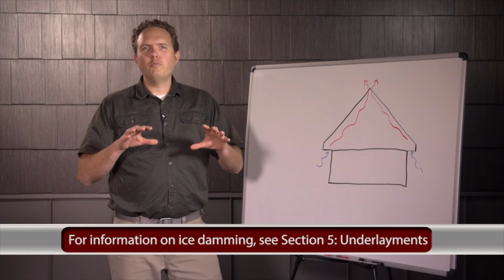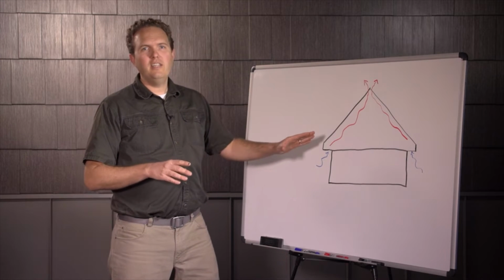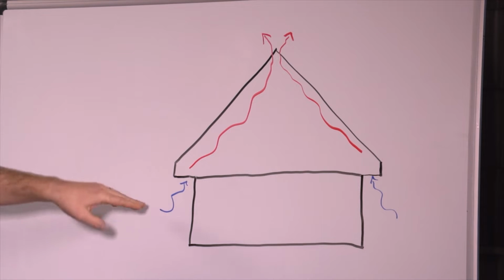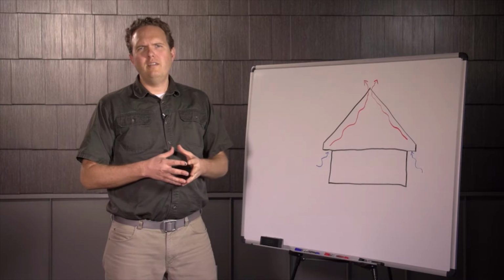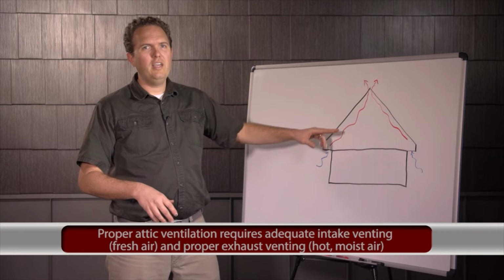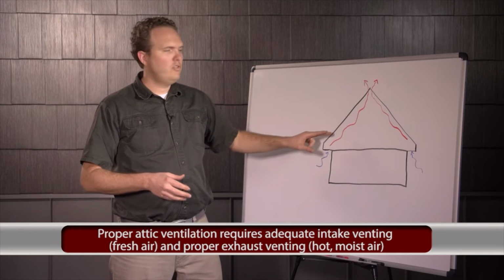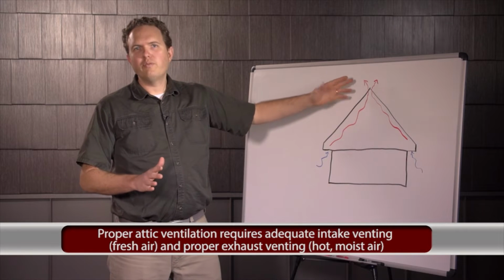All right, so to properly ventilate your attic, you're going to need a way for the outside air to get in. You're also going to need a way for the air to escape your attic. The air coming in is called the intake. The air going out is called your exhaust. Ideally, these functions will be served by an intake venting at the soffit area and exhaust venting at or near the ridge of your roof. The idea is for fresh outside air to come in, travel across the underside of the roof deck, and then exit at or near the ridge.